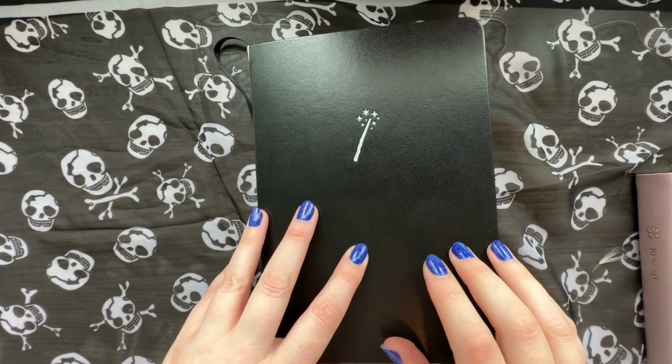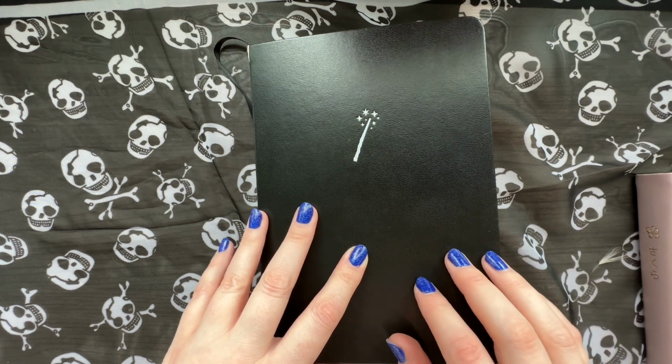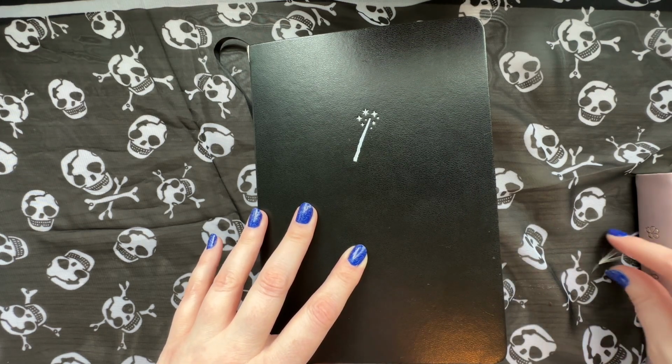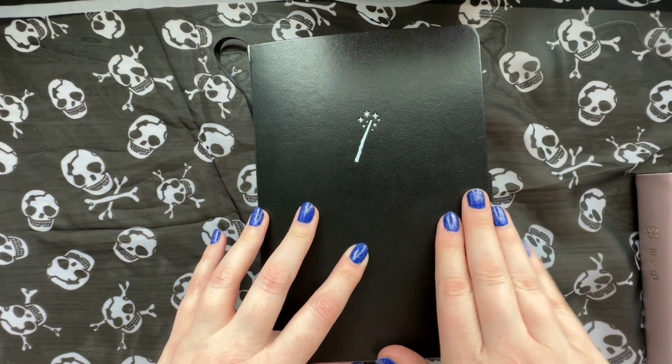And today I thought I would try something a little bit different and talk about my reading journal. I have my new one to show you that I set up for 2023. But first I thought I would show you my 2022 reading journal.